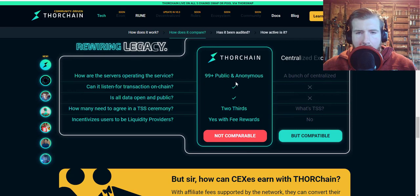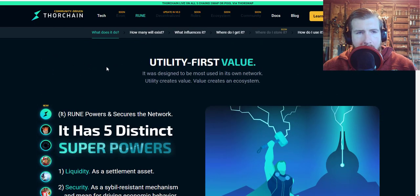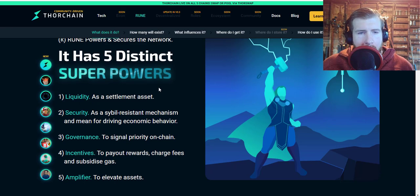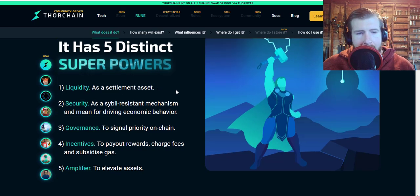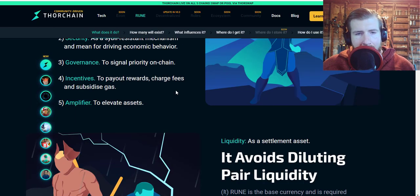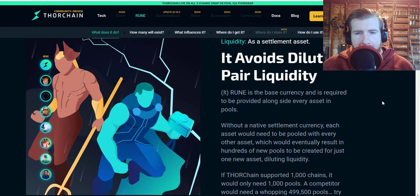Looks like they have over 100 public and anonymous servers operating right now. All right, so that's the technical aspect of the Thorchain protocol. And now we'll get into a little bit on Rune, the actual token itself. Looks like Rune has 5 distinct superpowers, the first of which is liquidity, as it is a settlement asset. The second is security, as a Sybil-resistant mechanism and means for driving economic behavior. The third is governance, and it signals priority on chain. Fourth is incentives: it pays out rewards, charges fees, and subsidizes gas. And the last one, and most important, is the amplifier. It elevates all of the assets.